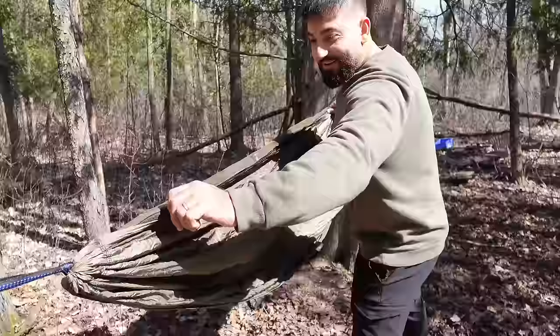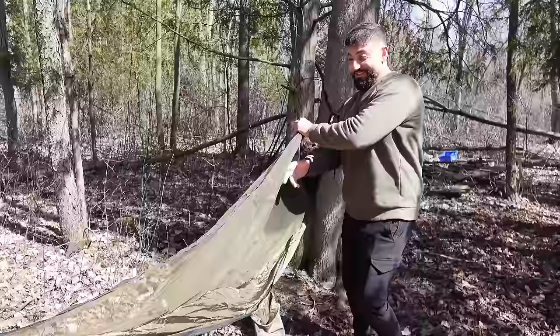Yep, it's a double hammock, and that means I can actually go inside and close it up on me. Wait, for only $1? Yep, for only $1. That's pretty cool, man. All right, let's see if it's gonna hold my weight. That's less than a bag of noodles. Dude, will it hold my weight?